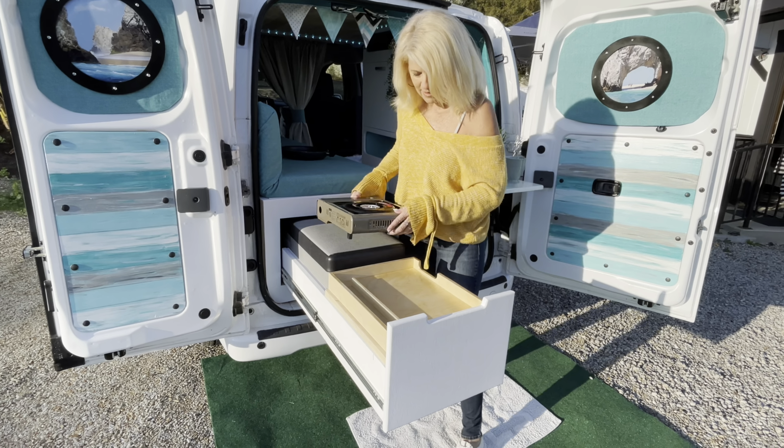Okay, so we got a nice little kitchen setup back here. So when you got the table down, you're making your meal, you got your drinks. You can also use this to sit things on. You've got your table on this side. So you've got a whole workstation back here where you can entertain your friends or just yourself at the beach.